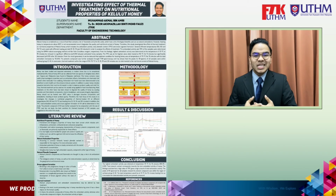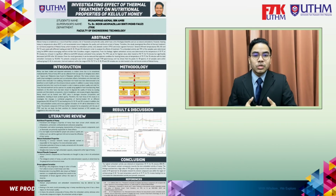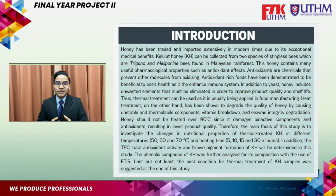DPPH assay and Folin-Ciocalteu method was used to determine the total antioxidant and phenolic content respectively. Results show that heating honey at 70 degrees Celsius for 15 minutes has increased antioxidant by 16.55% with no significant difference. It also shows the same result for total phenolic content. This concludes nutritional properties were not detrimental by heating treatment ranging from 50 to 70 degrees Celsius for 5 to 30 minutes. Okay, let's proceed for the introduction for this study.